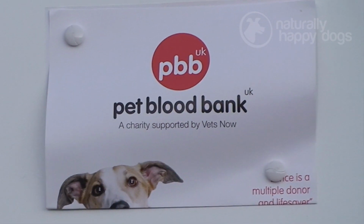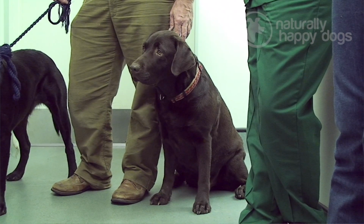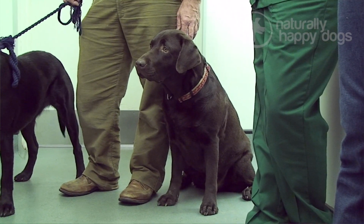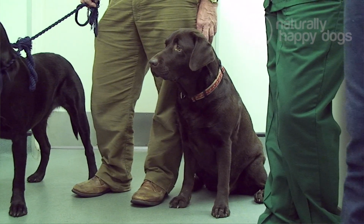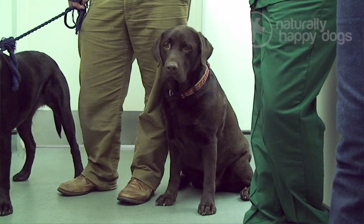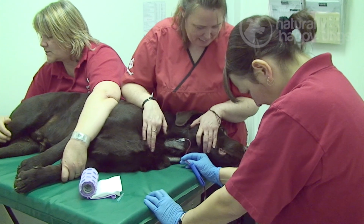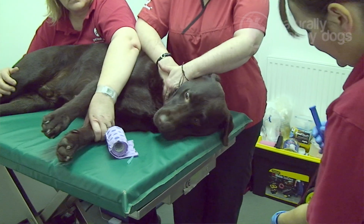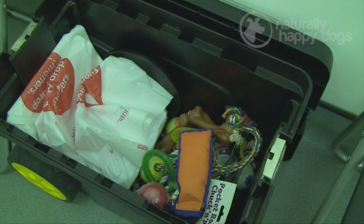We decided that we would operate Pet Blood Bank as a charity, a not-for-profit organisation, and ask the general public to bring their dogs along to blood collection sessions and donate a unit of blood, which is about 450 ml, about 3/4 of a pint. They lie on a table, and in return for a tummy tickle and lots of stroking and fussing, and afterwards they will receive treats and toys and thank yous for coming and spending about half an hour with us.